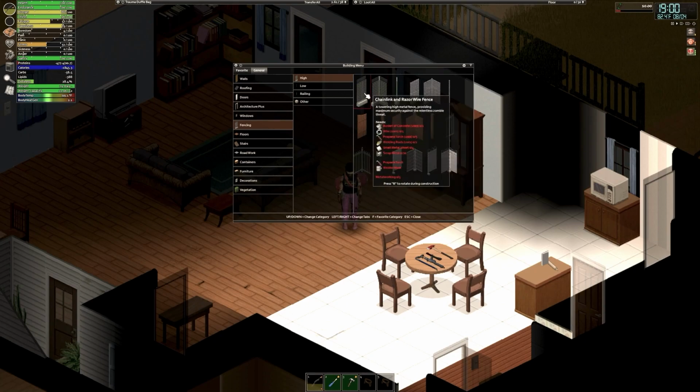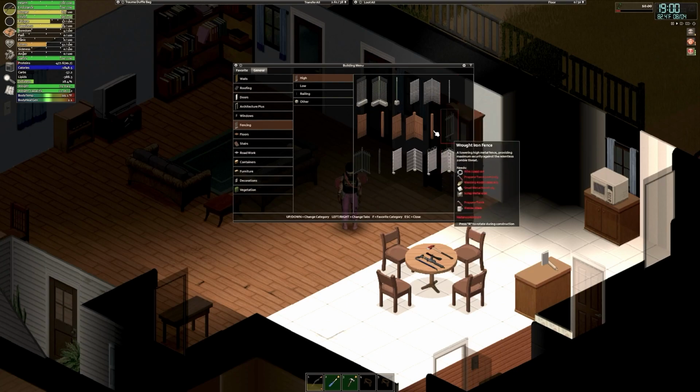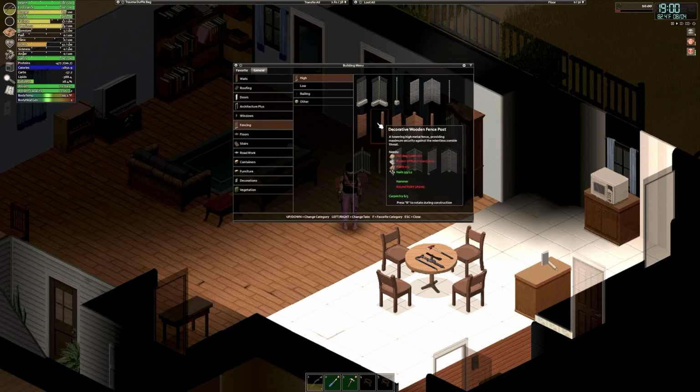And so this is interesting. These fences are unbreakable by zombies, these high fences. Of course, they require metalworking or high carpentry, but we do have the high carpentry. Bucket of water. Why? Why bucket of water?